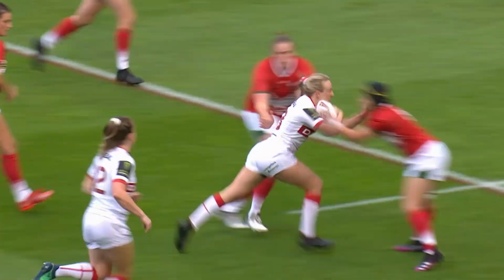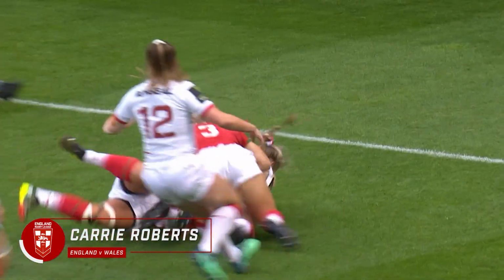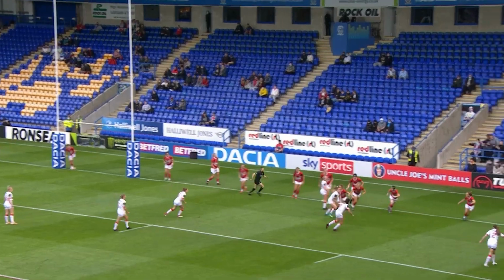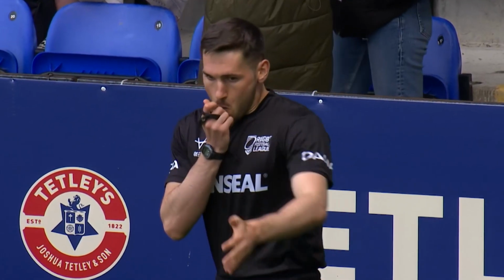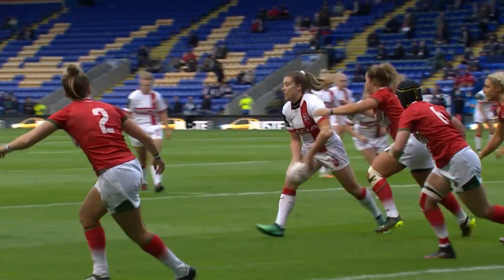Beevers fan this season. She's been pivotal in all our goals scored. Incredible run from Jodie Cunningham, slicing down the Welsh defence here, with England just 5 metres away. Plenty of tackles in the bank as well. Carrie Roberts has it, and Carrie Roberts stretches out, and Carrie Roberts has the opening try for England inside 2 minutes at the Halliwell Jones.